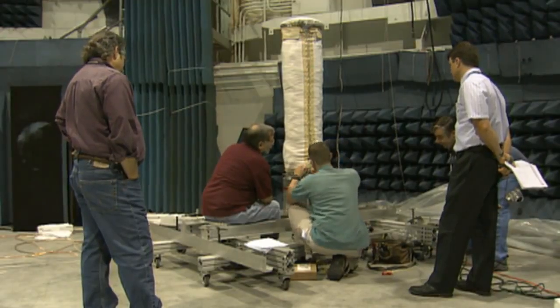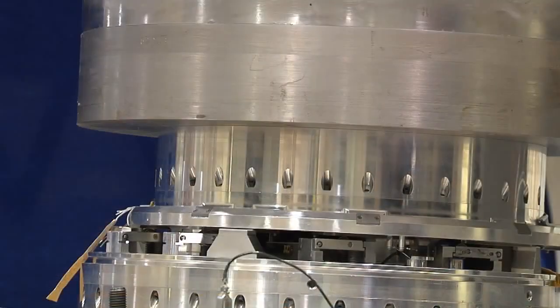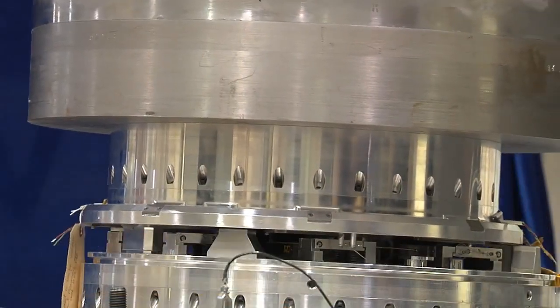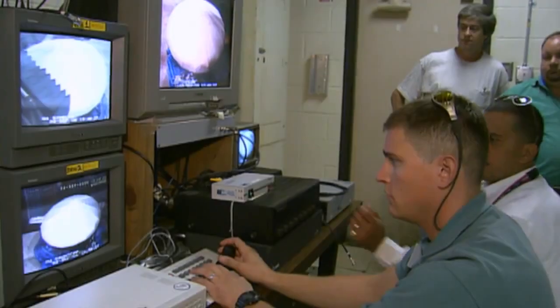Sure. So we do multiple ground tests in different areas. And when you fly, you're in a relevant environment, but when you're on the ground, you can only simulate usually one or two of those variables at a time. So it's a combination of these things mapped together, and we come up with a design that we then move forward to take into a flight configuration.